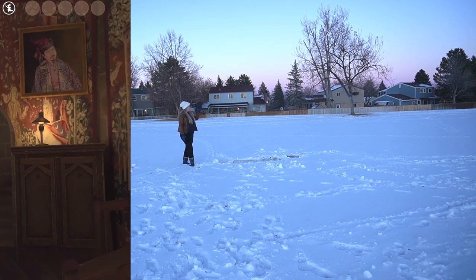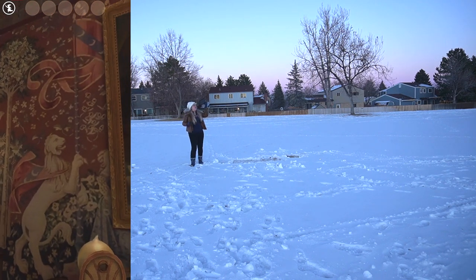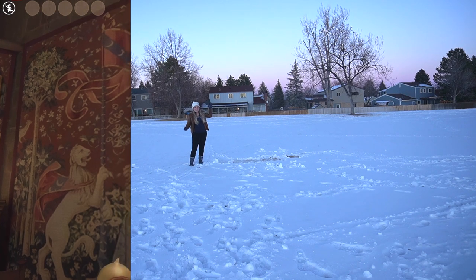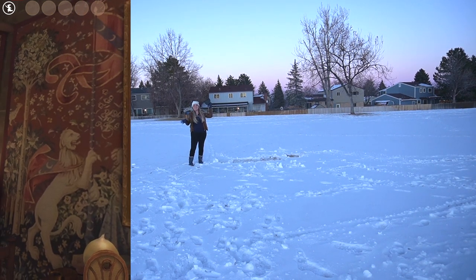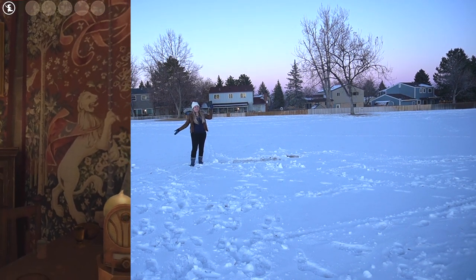All right, got another painting up here. The walls are covered in this really cool tapestry. It looks like it's got griffins all over it, which I think is such a nice touch since Gryffindor's mascot is not actually a griffin.